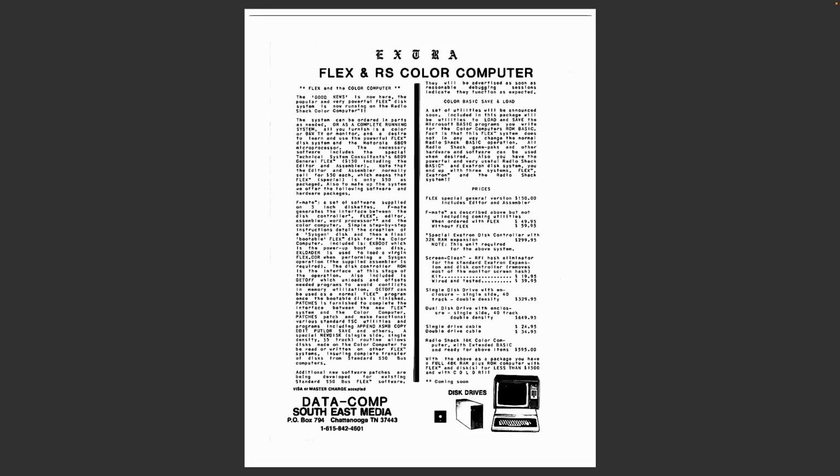This version of Flex requires the Extron floppy disk drive system, not Tandy's. This system is not compatible with Tandy's disk drive at all. You have to have the Extron one, which was sort of interesting. Of course, Tandy only released their disk system in late 1981. It's not a surprise that this development was going on possibly without knowing about the Tandy system or regardless of it.